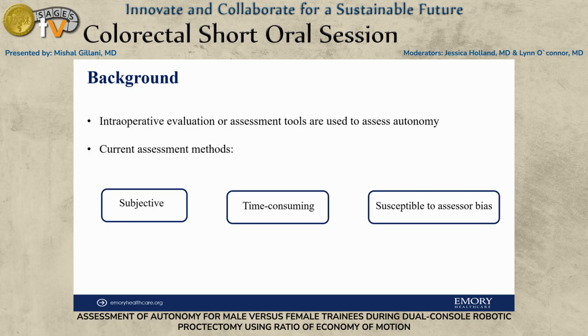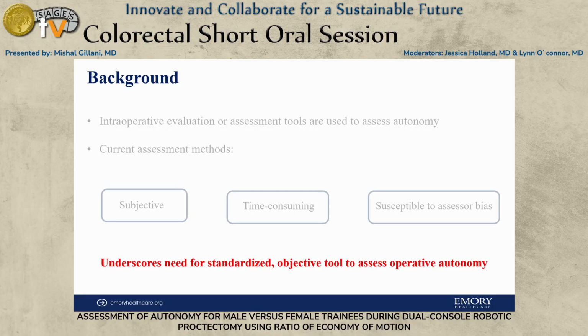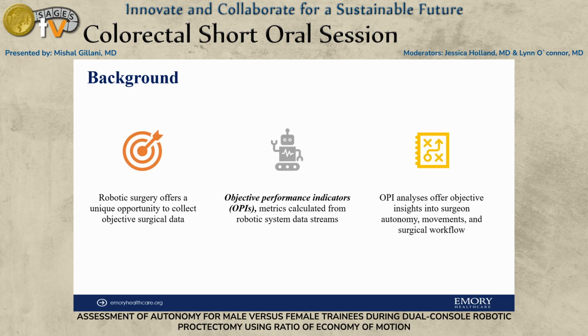Despite the importance, the current assessment tools are subjective, time consuming, and also susceptible to assessor bias. So, this underscores the need for a more standardized and objective tool to assess operative autonomy for trainees. Interestingly, robotic surgery gives a unique opportunity to collect objective surgical data, as there's a computer software between the patient and the surgeon. Then we have objective performance indicators, also known as OPIs, which are derived directly from the robotic system data. An analysis of these can offer objective data regarding surgeon autonomy, movements, and surgical workflow.